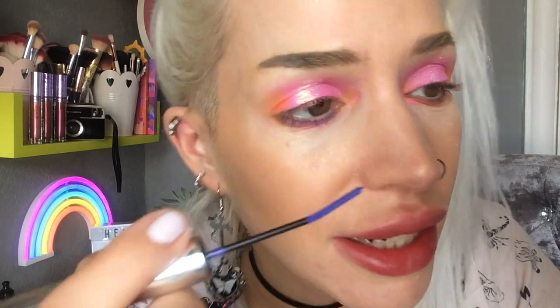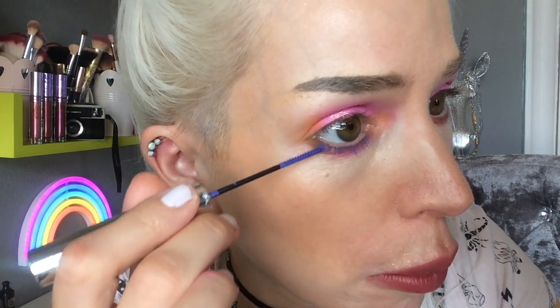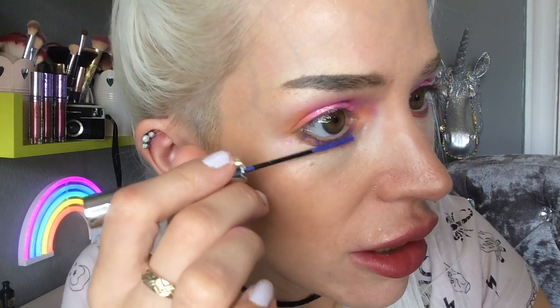The other colours I've tried have been extremely pigmented. They just add a real pop of colour to your lashes. But this mascara, she's not volumizing or lengthening. She literally is just like a coloured mascara. So she'll give you colour, but she's not going to give you anything else. I love this shade. It's kind of like an electric violet.